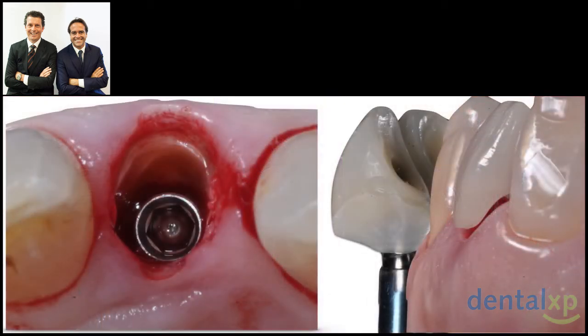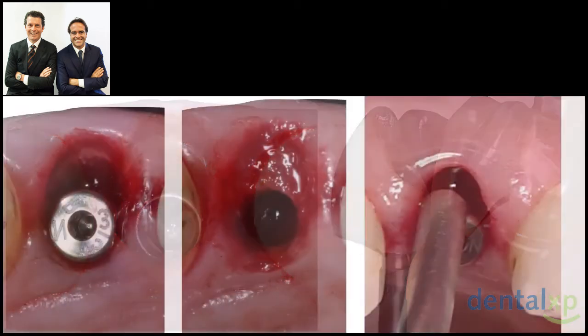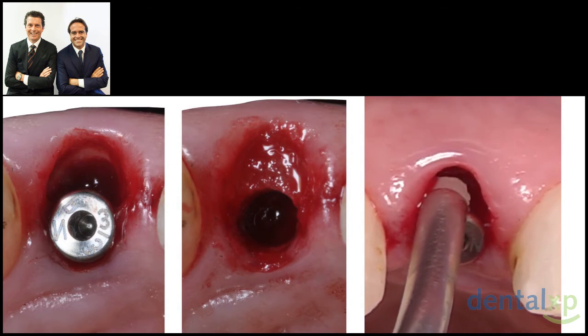A provisional crown was then constructed chairside with an emergence profile to support the coronal tissues while ensuring adequate space between the shield and the provisional. And here in the picture you can appreciate this S shape of the provisional restoration, which is made on purpose for this specific technique in order to enable the connective tissue graft to adapt properly around the provisional restoration, to cover the shield during the healing phase.